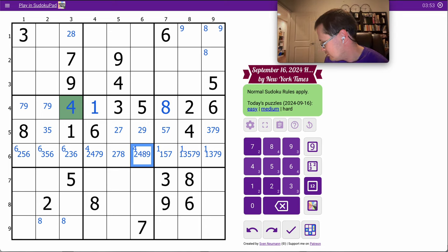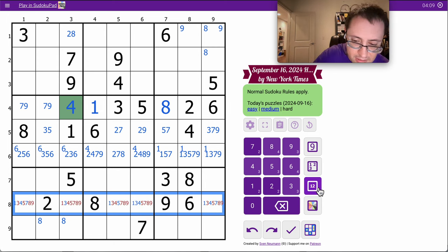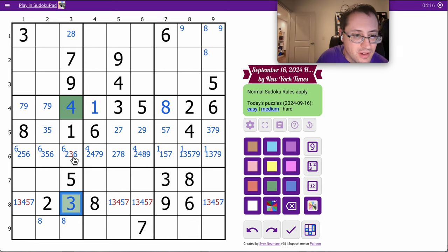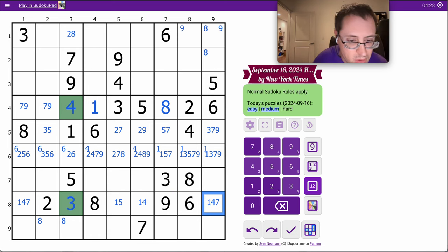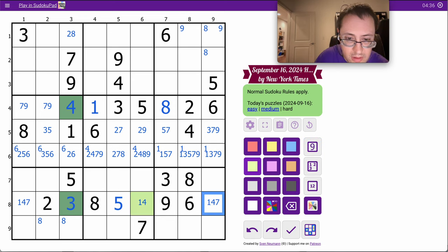Nothing that helps me here. Okay, these can't be 2, 6, 8, 9. That one can only be 3, actually. Just place the 5. One of those is a 5. 3, 6, 8, 9. Okay, these are from 1, 2, 4, 5, 7.